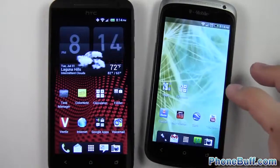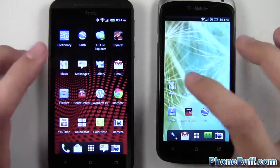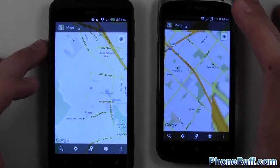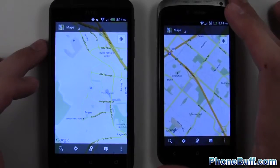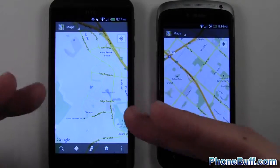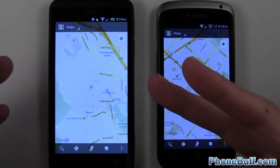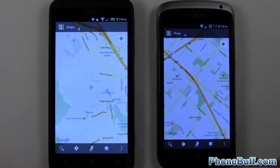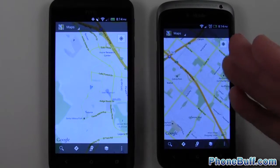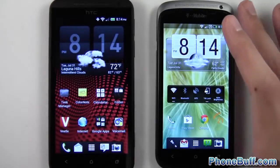So let's do Google Maps. 1, 2, 3. So pretty much as you'd expect. I mean, pretty much exactly the same performance out of both of these. The higher resolution screen doesn't seem to be bugging the HTC One X or EVO 4G LTE. It's handling just as well as the HTC One S is, but technically you would think that the One S would be a little bit quicker considering the lower resolution, which puts less of a demand on the GPU, not necessarily so much the CPU.